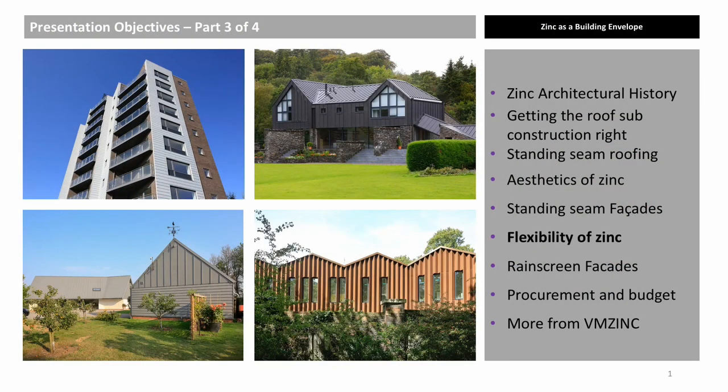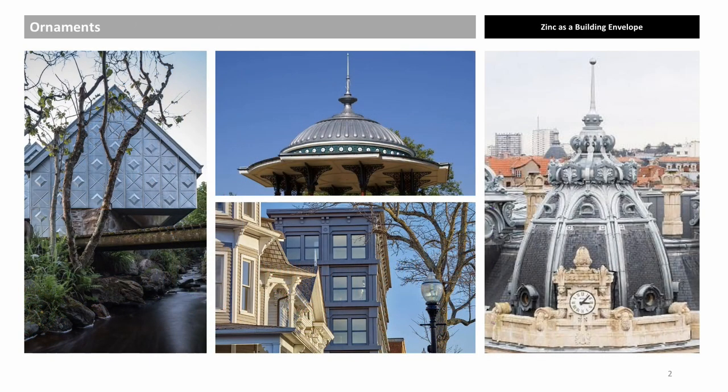Next, the flexibility of zinc. Almost immediately after zinc was first chosen as a roofing material at the beginning of the 19th century, it started to be used as a metal to create roof ornaments. And it still is. On the right, zinc ornaments combining with slate on a bank in Toulouse, France, and on Clapham Bandstand. Ornamental techniques are also used to create complex facades and roofs.